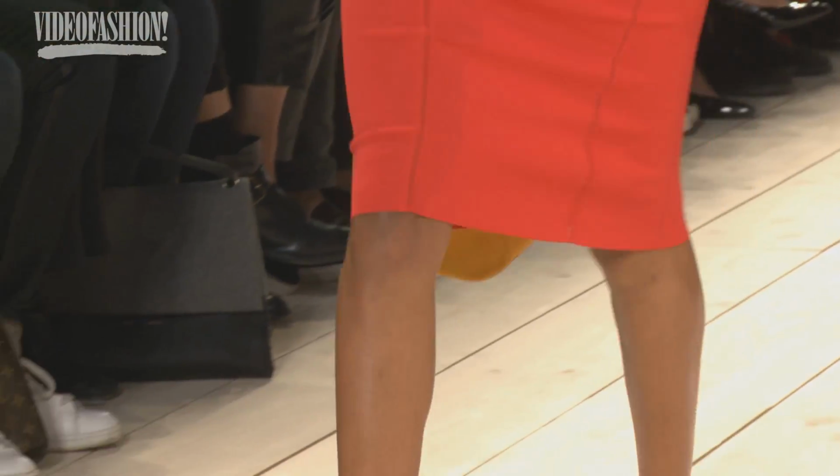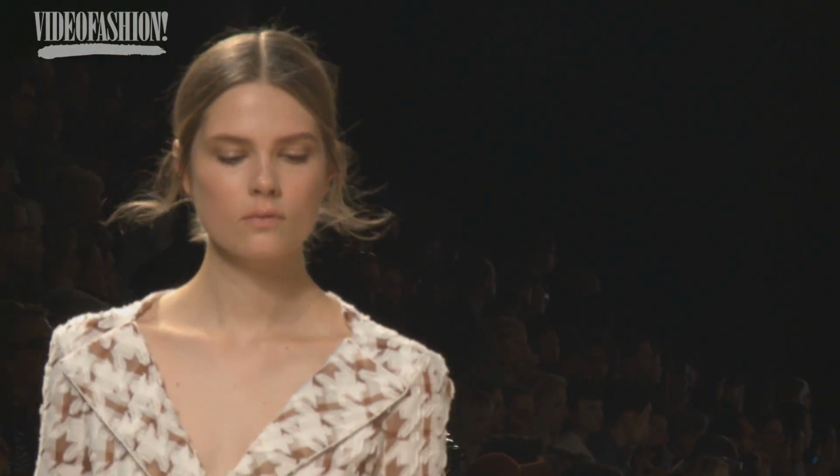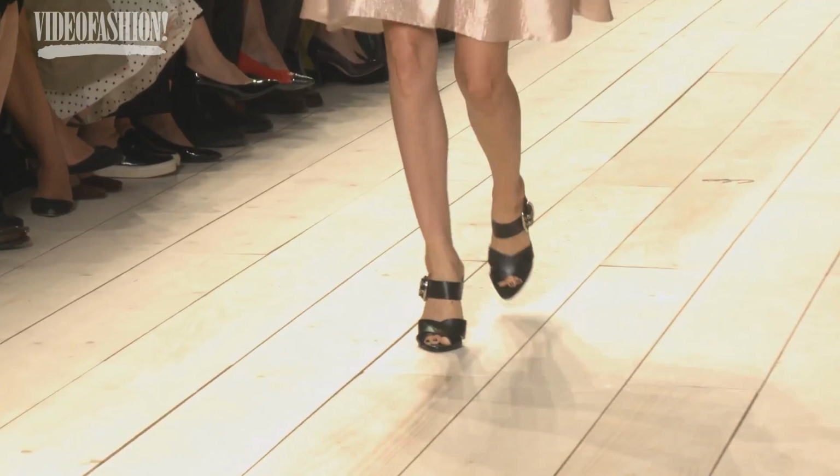Leather goods were obviously very important. It was a bucket bag, but obviously we wanted to make it feel very luxurious, so sometimes it was made in crocodile, and we played around with a lot of colour combinations.